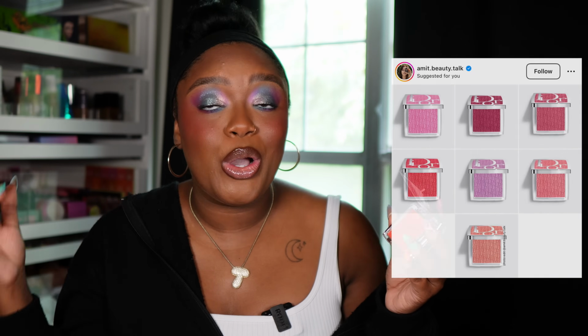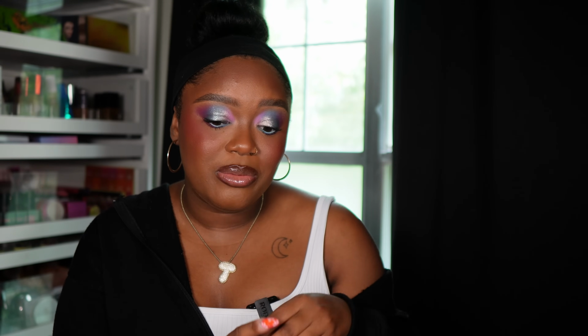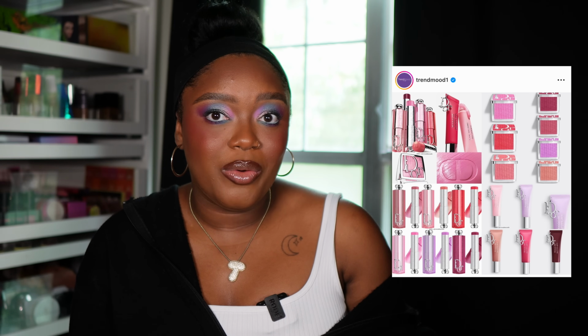Spoiler alert, if you don't want to go back to that video, I actually really like this reformulation a lot more than the last one, just because these I feel like have a lot more color payoff. They have a nice blur to the cheeks as well. I'm wearing the Berry shade on my cheeks along with a cream blush underneath, and I just love how my cheeks look. I feel like they look blurred and smooth and airbrushed, and this was actually a really great release from Dior.